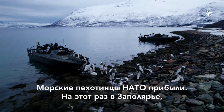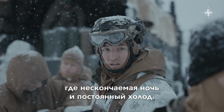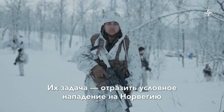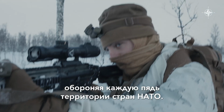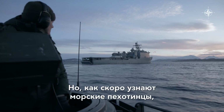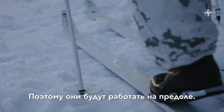NATO's Marines have landed, this time in the Arctic Circle, where the nights are long and the cold never quits. Their mission, to push back a simulated attack on Norway and prove their ability to keep our people safe by defending every inch of Allied soil. But as these Marines are about to find out, the Arctic is unlike anywhere else in NATO, and it will push them to their limits.